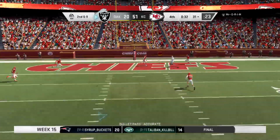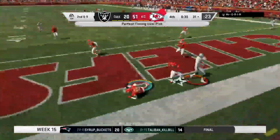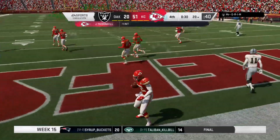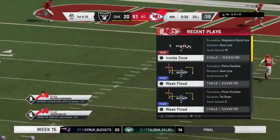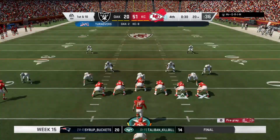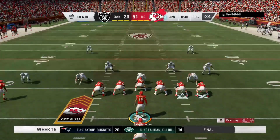He's going to let it fly. And it'll be intercepted. Picked up by Juan Thornhill. The rookie was trying to push it downfield, but the safety bit him. And he'll learn that you have to hold the safety.